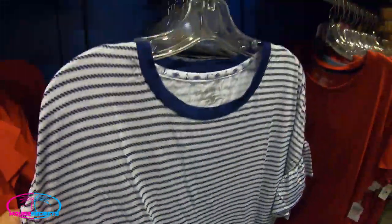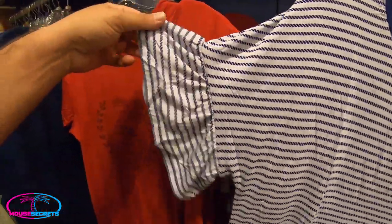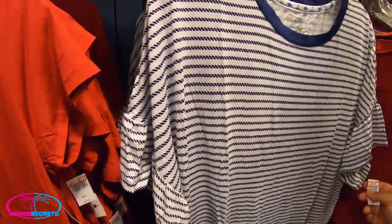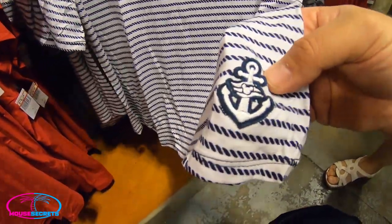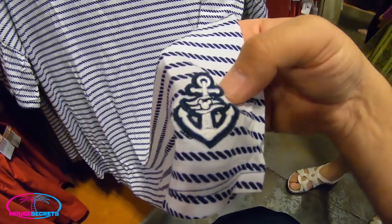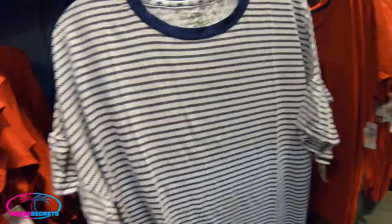Fantasy. All Fantasy. Here's another cruise line specific, well not specific to one ship, but it is Disney Cruise Line. Check out the sleeves on there. Have you ever noticed they're like little ruffled sleeves? That is really cool, right? This one is how much? $18.99, regular price $39.99. Oh, and it does have the embroidered anchor on the bottom. Very, very cool. Actually, it's a stitched on patch, I should say. It's not embroidered, but it's a very nice material too. Very soft, comfortable to wear on the ship.